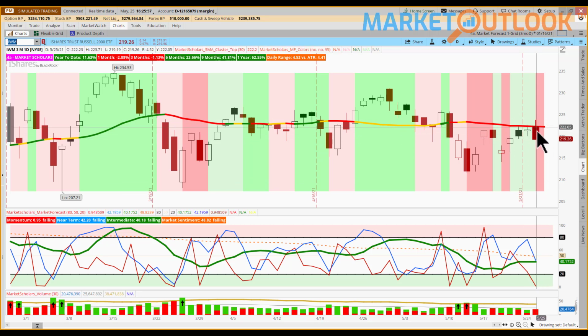That's what that filled in red candle means. It means that we started high, we ended low. And remember, it's not how stocks start, it's how they end. I'm sure David has told you that a million times because that's something I hear him state often, and it is true. It's not how the stocks start, it's how they end.